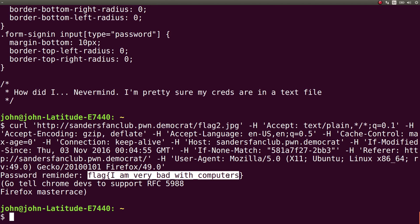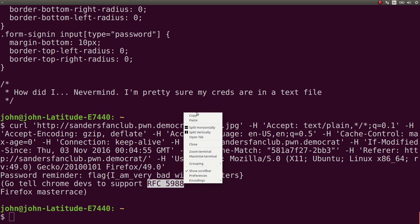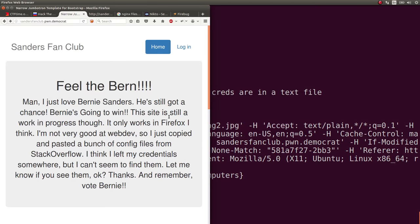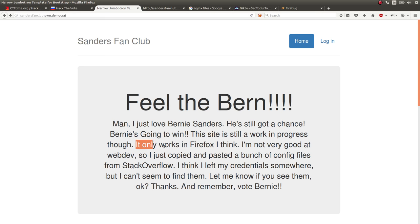I am very bad with computers. I suppose this hint here, go tell Chrome developers to support RFC 5988. Firefox is the master race. I guess that's why it's supposed to only work in Firefox. And here, I'll pull this back down. I suppose me running Firebug, being able to see that, and it passing the user agent in the curl headers, it was able to find it just like that.